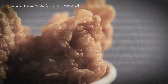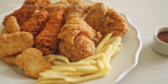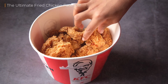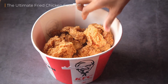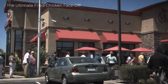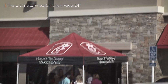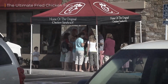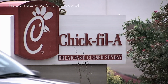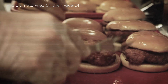But what about its rivals? KFC, with its secret blend of 11 herbs and spices, offers a more traditional, savory fried chicken experience. It's known for its tender, juicy meat and global fan base, thanks to its familiar and consistent recipe. On the other hand, Chick-fil-A boasts its juicy, pressure-cooked chicken fillets that are marinated in pickle juice, giving them a unique tenderness and slightly tangy taste. Plus, their customer service is legendary, turning quick meals into a welcoming experience.